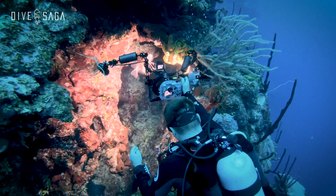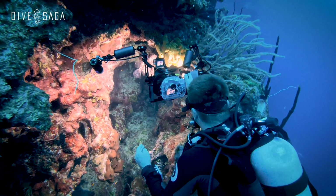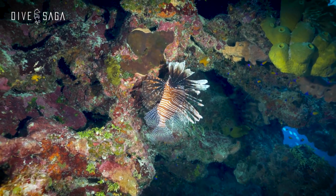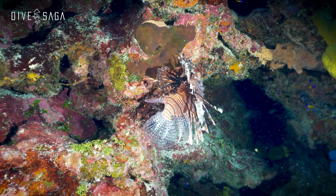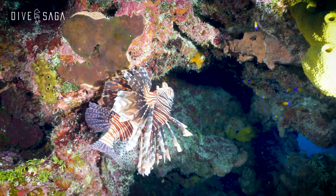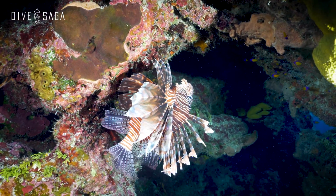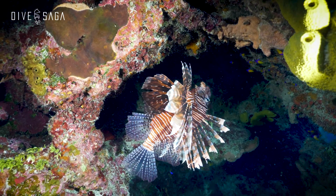Closer to the wall, I notice a lionfish in hiding. These fish are invasive. They are native to the South Pacific and Indian Ocean and really don't belong here, which is why they are often hunted in the Caribbean to contain their population. Their spines are venomous, and divers should beware not to get stung because the venom packs a punch.